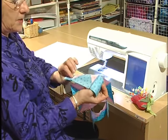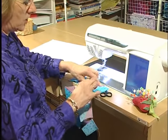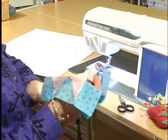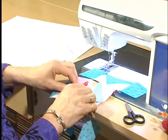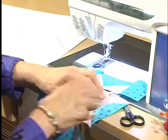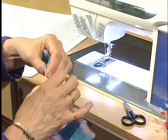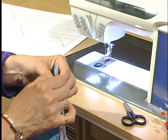You'll find that these here want to be pressed to the outside. You can just finger press, I just do it with a fingernail. These will want to be pressed towards the centre. And then I'm going to arrange them so that these bits just butt up to each other.